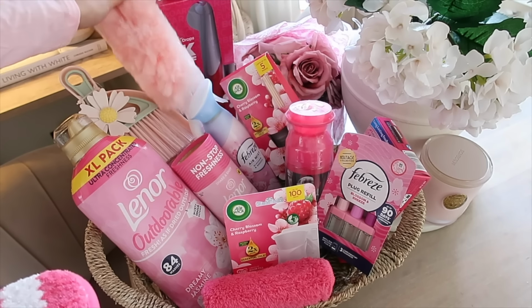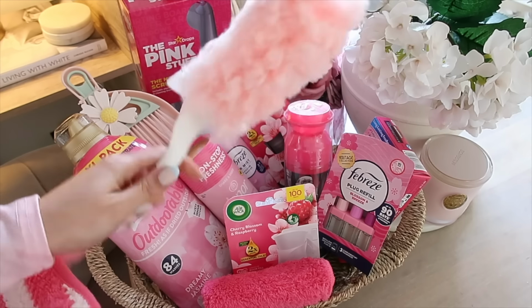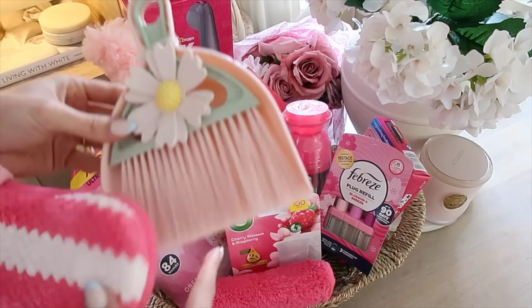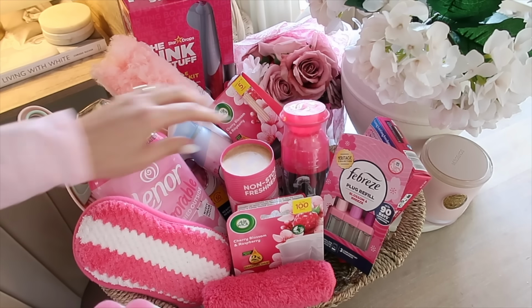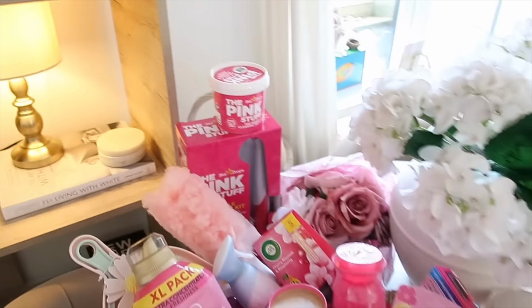Breeze, I've got this duster which I got from Amazon. It comes with loads of refills, so I thought this is really good, and I like the length of it as well. How cute is this dustpan and brush? Is it the cutest thing ever? That was from B&M. And then we've also got a room freshener thing from B&M as well. And then I've also got the pink stuff here. You can't see, there we go.